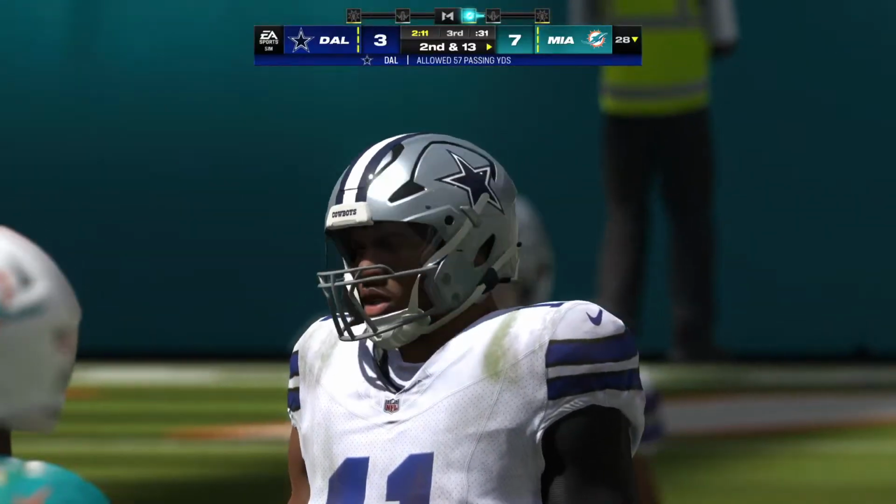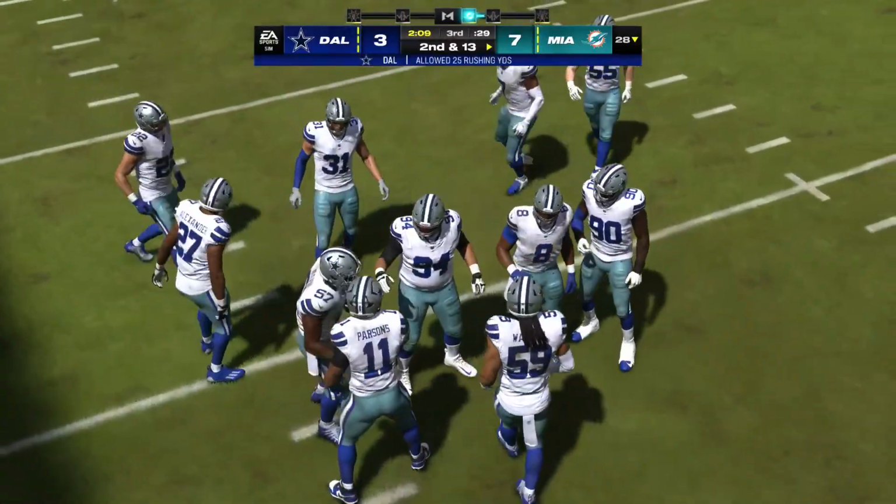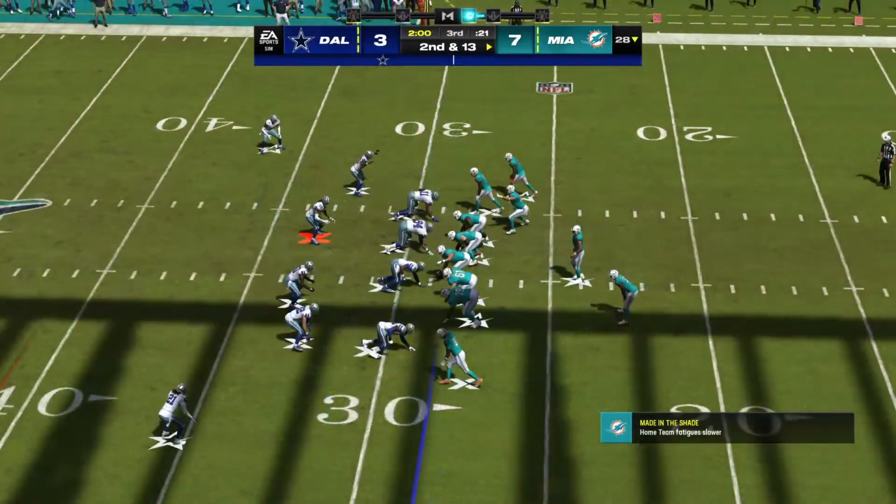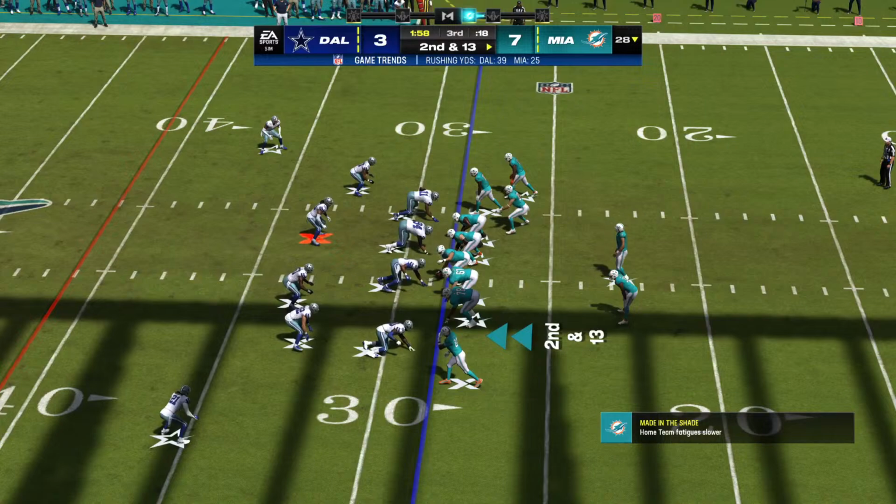Cameron Hayward getting upfield to make the stop. And that's what this defense is going to need to do more in the second half. Good pressure that time, forces some indecision in the backfield. He's going to wind up being taken down for a nice loss.